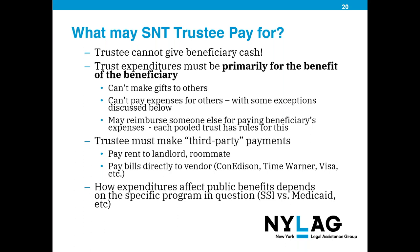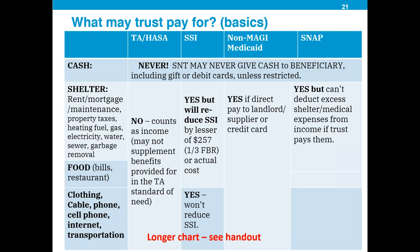Generally, what the trust does is make third-party in-kind payments. They pay the rent directly to the landlord. They pay a roommate if there's a roommate agreement. They pay bills directly to the electric company, to the cable company. They can also pay a credit card, but they'll make sure that the charges on the card are acceptable, and we'll go through that. It's different for every program. So this slide gives the general overall rules, and then we will go into more detail about it.